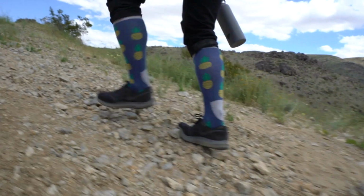Okay, so we're pretty far up the mountain. We found a couple cool spots to camp out, but the only thing is it's really, really windy. So we're either gonna have to camp down at the base where it's not super windy or come up here and try to find a spot where it's kind of sheltered from the wind. So we're gonna hike up a little bit further and see if we can find a cool spot. If not, we're gonna camp down at the bottom.